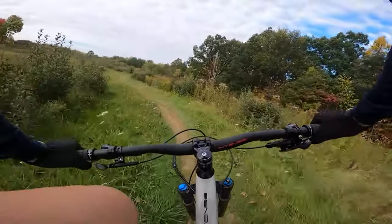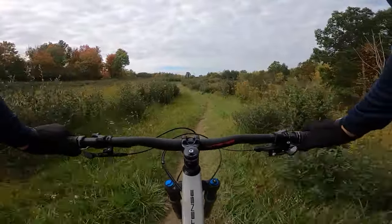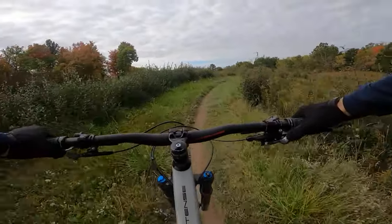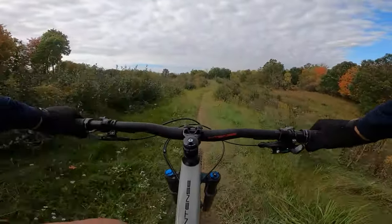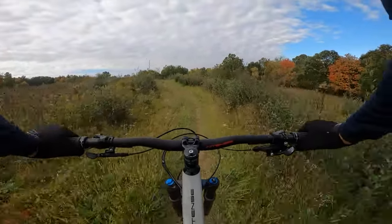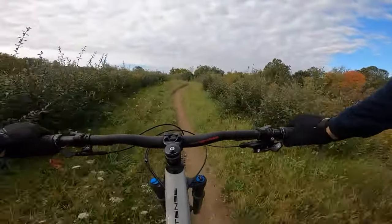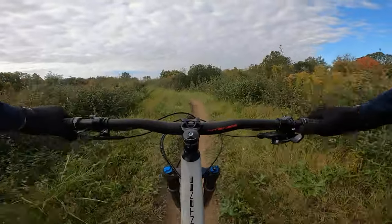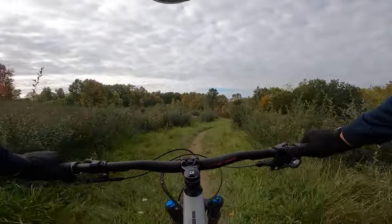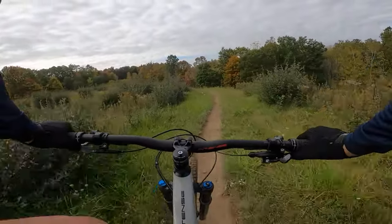I will say one thing that I'm not super used to on this bike yet is on my cross-country bikes, I'm definitely used to being a lot further leaned forward. Where on this bike, you're a little bit more upright. Got that front wheel out in front of you.